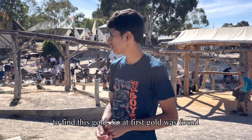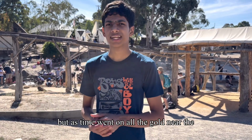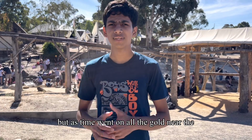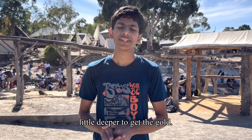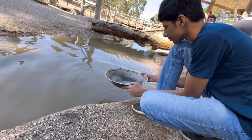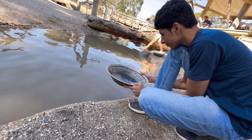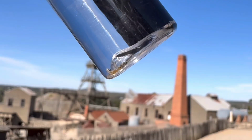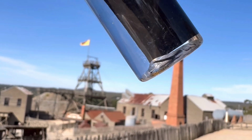So at first, gold was found near this river that you can see in the back here, but as time went on, all the gold near the river was mined out. So the miners actually had to dig a little deeper to get the gold. You can still find some gold in the river. Visitors at the museum can take a pan and pan for the gold themselves near the banks of the river. Okay, then we have a little bit of gold right here at the bottom of the bottle.